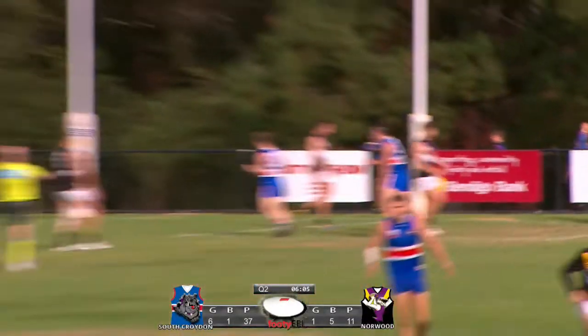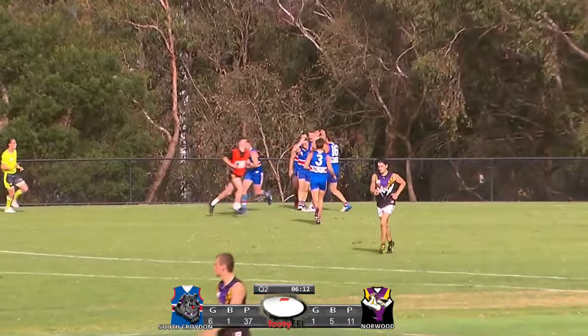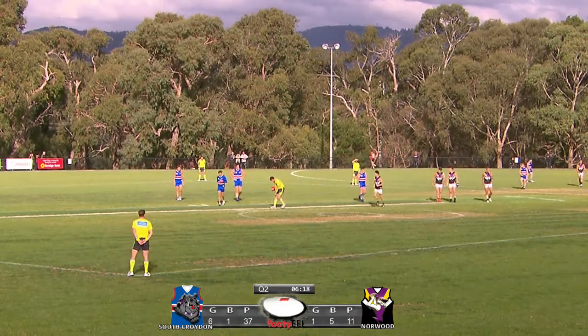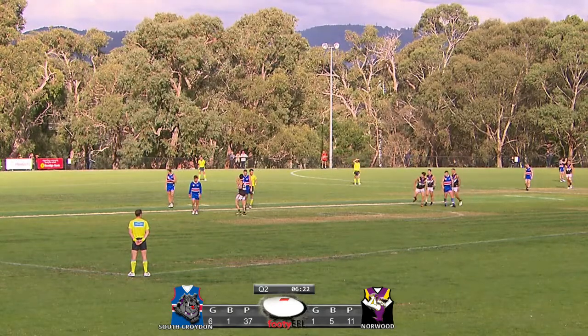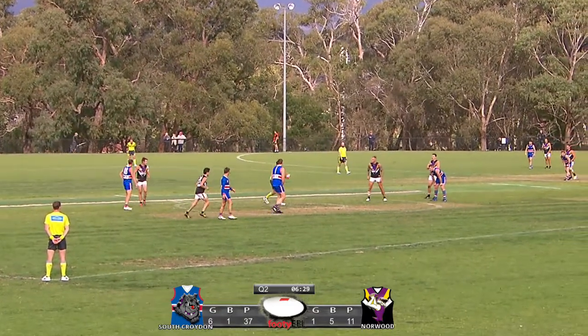And South Croydon get their 6th goal on the board, 6-1-37. Norwood 1-5-11 on the Bendigo Bank scoreboard. Well, I think the key word there, Brad, was ease. You said it there with the way Mallison put it through the big ones, but I think the ease that South Croydon got it from the boundary throw in on left half back, and through a tap down from Max King, Daniel King, one long kick, and before you know it, it's through the big ones. They're just doing it very, very easy at the moment. David Johnson's gone into the middle as well, though, for Norwood.